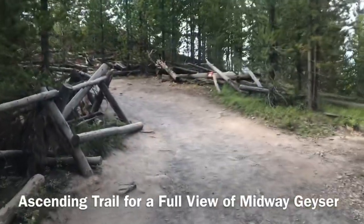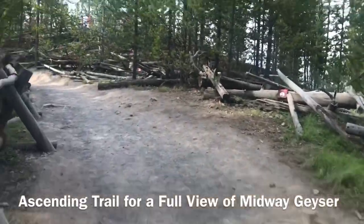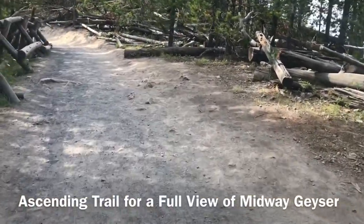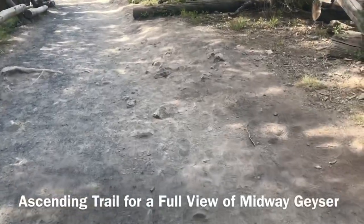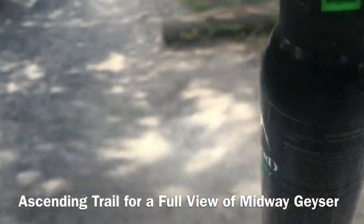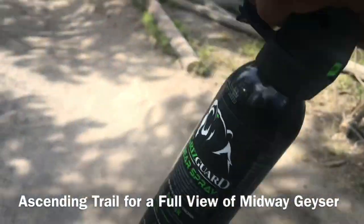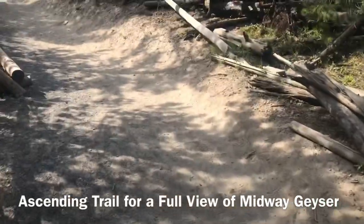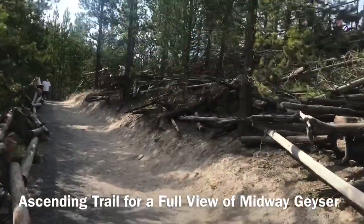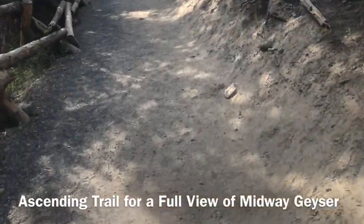They said there are a lot of bear sightings here, so I did take my bear spray. There you go, my bear spray, just in case the bear pops out. Anyway, so it's way up here. I can see the whole geyser.